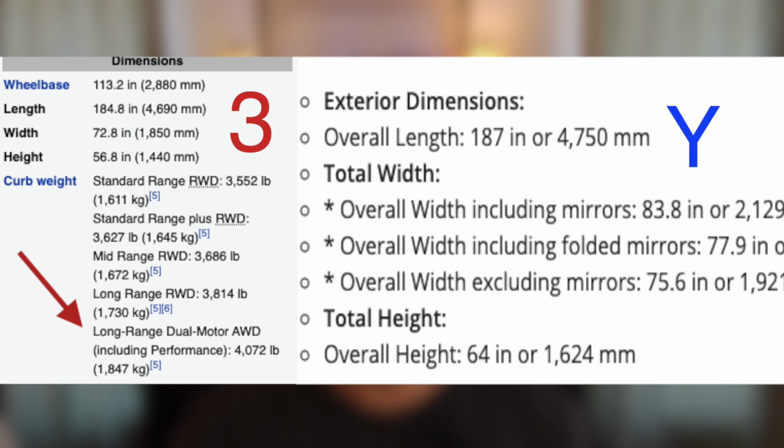Well, now we actually have raw data and actual numbers. So it's 7 inches taller than the Model 3. And last but not least, the curb weight of a Model 3, we'll do the same one, the long-range dual motor is 4,072 pounds. That's a difference of 344. So basically almost 350 pounds difference between the Model Y and the Model 3.